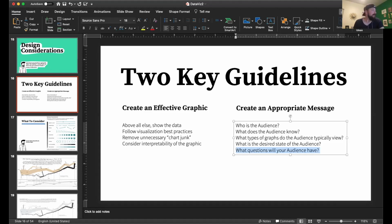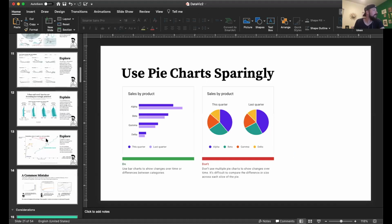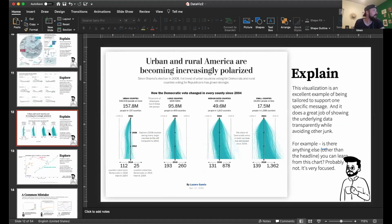And then inevitably, let me see if I can find a good example here. Because once you start that, like here, I'm just going off the cuff, picking an example.